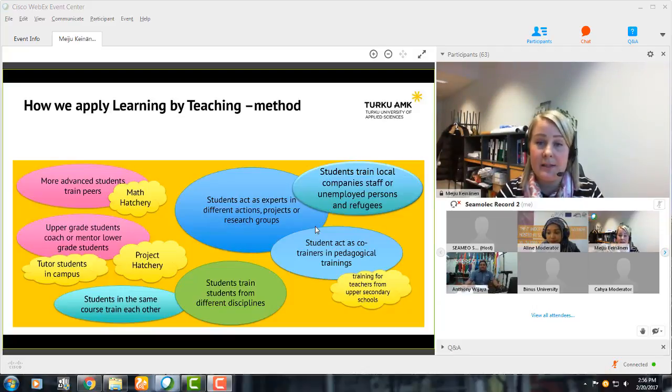You can also apply this method inside of a course, so students in the same course train each other. It's one example as well. Also, you can utilize this method in different disciplines. For example, our sales students have trained our engineer students about presentation skills or sales competence and so on.